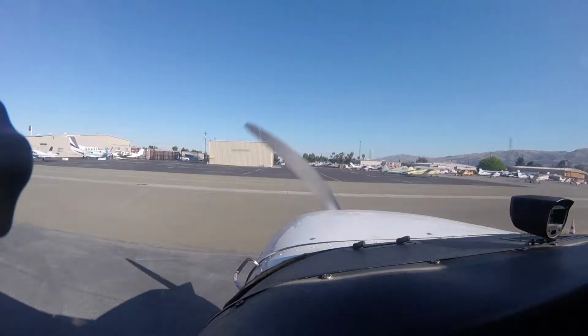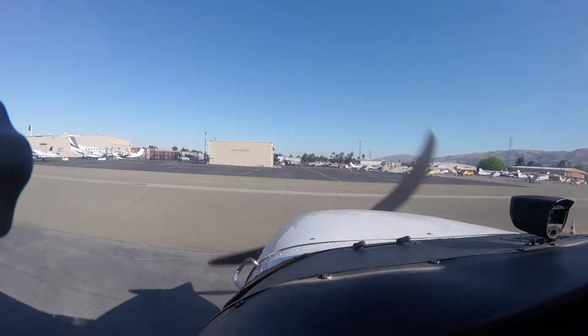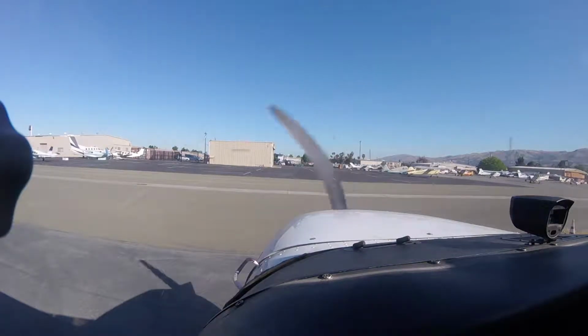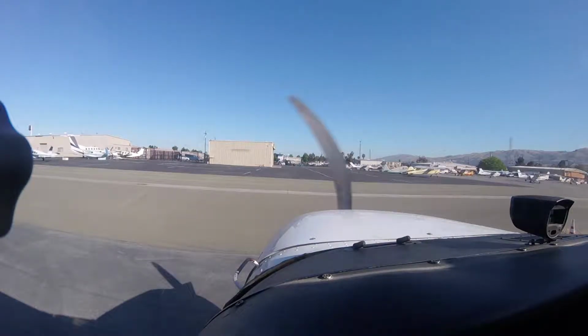Okay. Should be on Zulu 231 right up the area, through hotspot 1 into hotspot 2. Okay. On ground. Good.